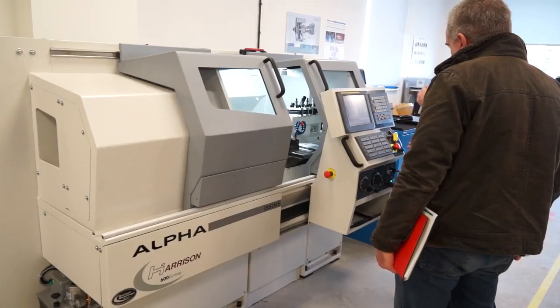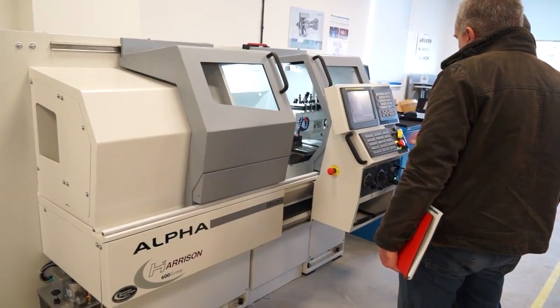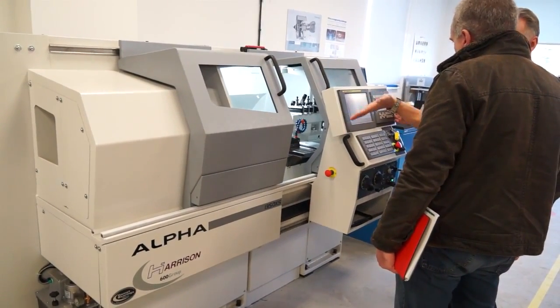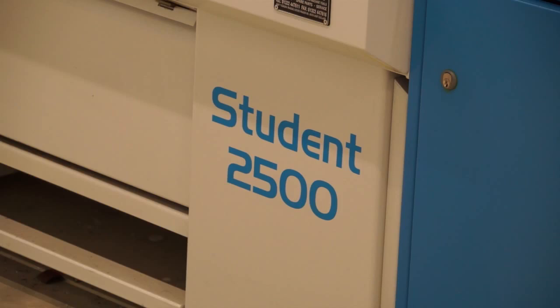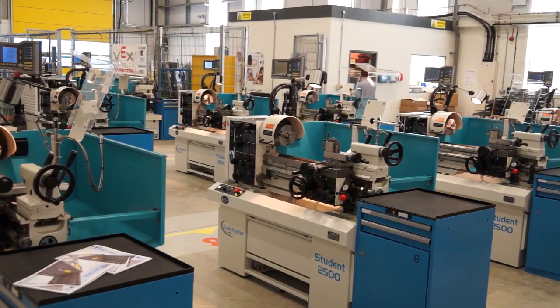Today we're here to introduce local engineering companies to the Leigh, as well as show them the latest machine tools available from RK International. What you see here are industrial type machines that are being used by the students of the next generation that we're training. RK International have invested over £350,000 of machine tools here at the Leigh. These include manual and CNC machines that are being used by the students.